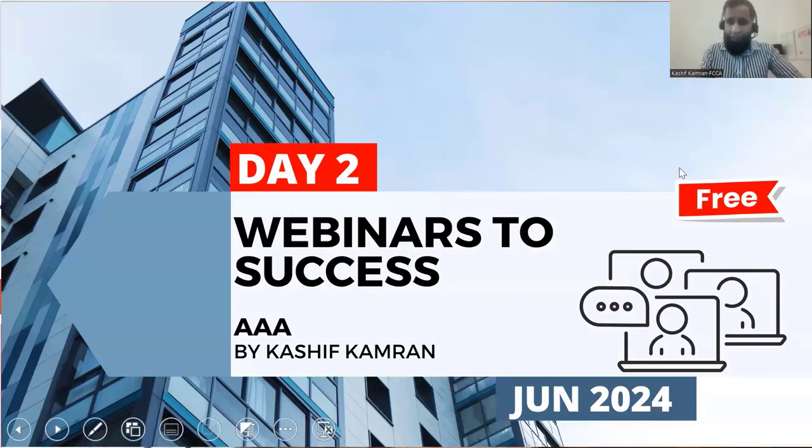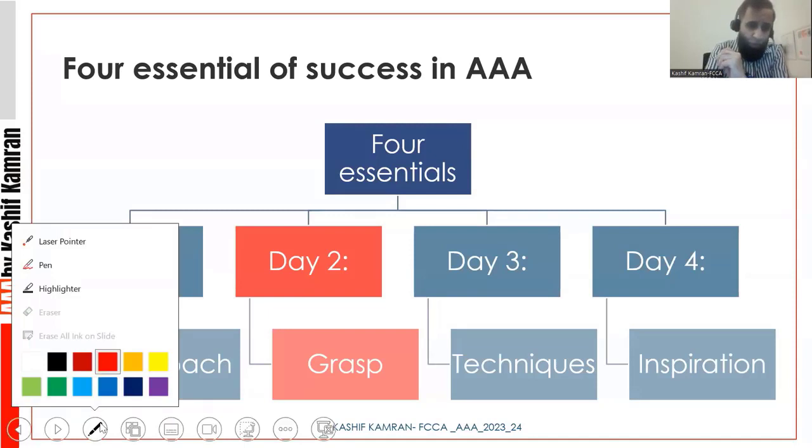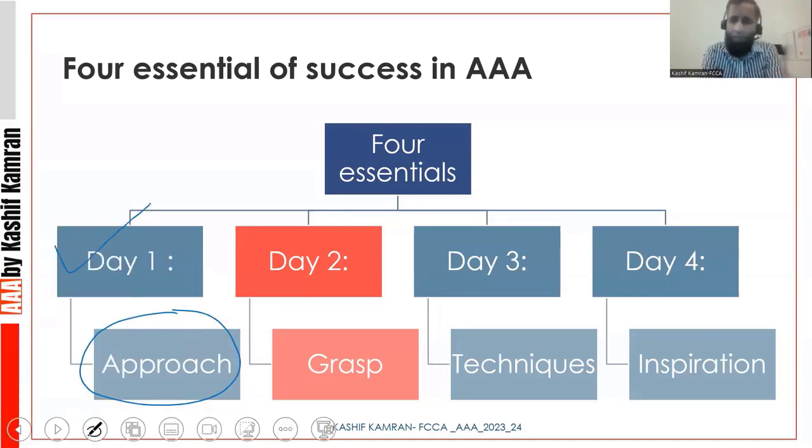Now the proceedings and the agenda for day two look like something on your screen. We discussed on day one yesterday that there are four essentials to success which we are looking for in this webinar. We discussed the first essential yesterday, that was the approach to success, and that was covered on day one. Today on the second day, we are looking at grasp. What are we grasping? And what sort of grasping is important in terms of success in the AAA paper? So we'll be covering grasp as a success factor in the AAA paper on day two, followed by day three tomorrow, and then day four, we're looking at techniques to success and inspiration to success. So let's start the second essential of success, grasp.